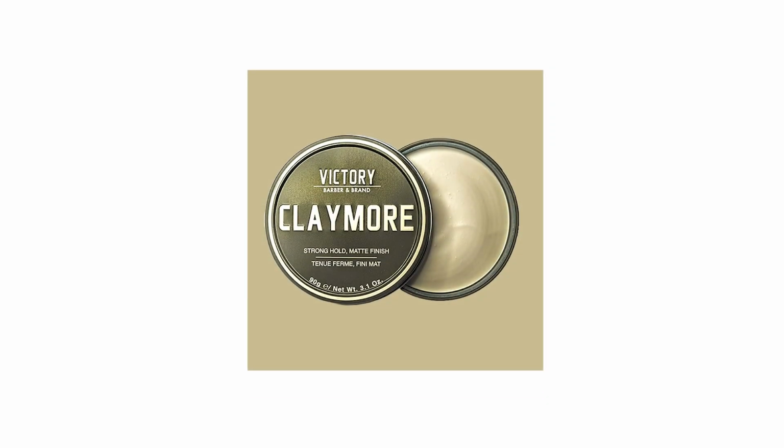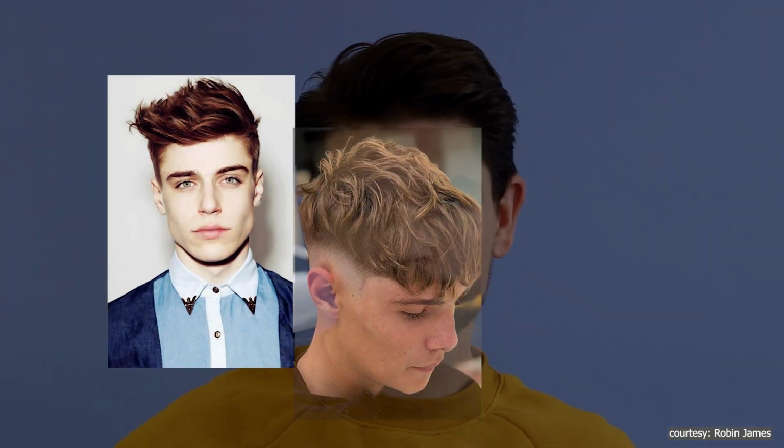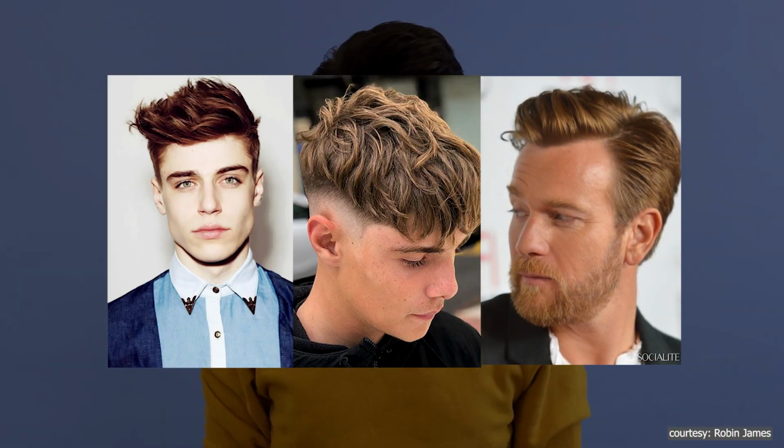Number 5. If you want your hair to have more volume and a natural matte look, using hair clay is a great idea. Hair clay gives your hair a strong hold, which means it will stay in place all day. It also adds texture, making your hair look thicker and giving you that natural, messy style that looks effortless but cool.